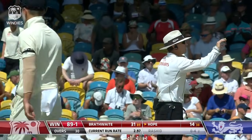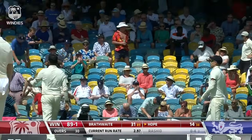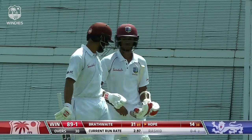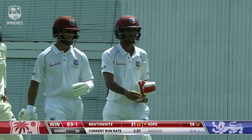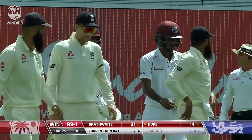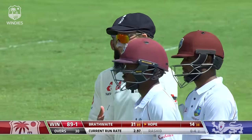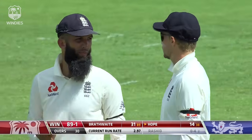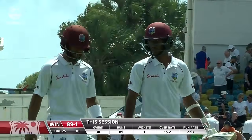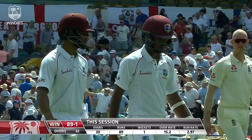A good morning's work for the Windies, having won the toss and elected to bat first. John Campbell, who looks towards Chris Gayle, his countryman, as one of the people he looks up to, got into the 40s on debut. And Brathwaite back to doing what Brathwaite does. Batting the entire session, 31 from 89. And the attractive Shea Hope, 14 from 38. 89 for 1, 30 overs in the session.